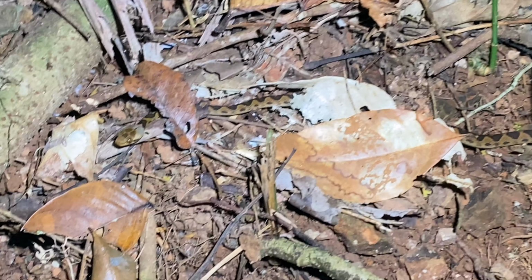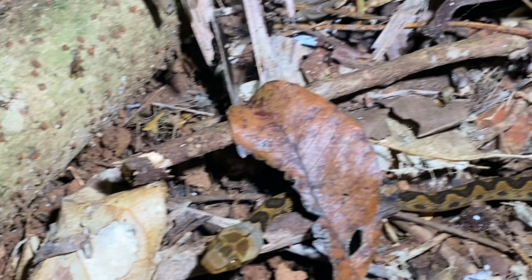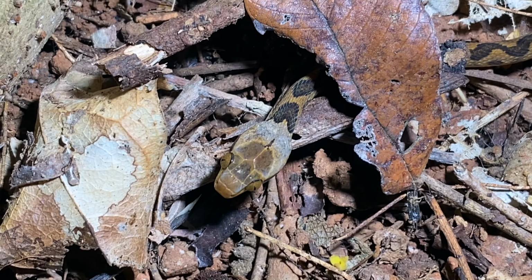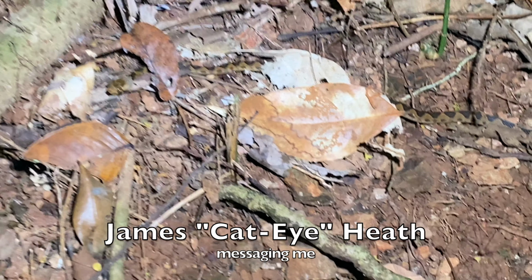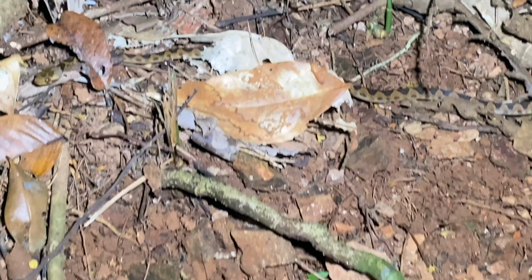This is the fourth cat eye of the night. Let's see, there's its head. Almost not a baby anymore. He's about to lose his crown or his neck band. This is the most common cat eye snake we have here. Leptodeira ornata.